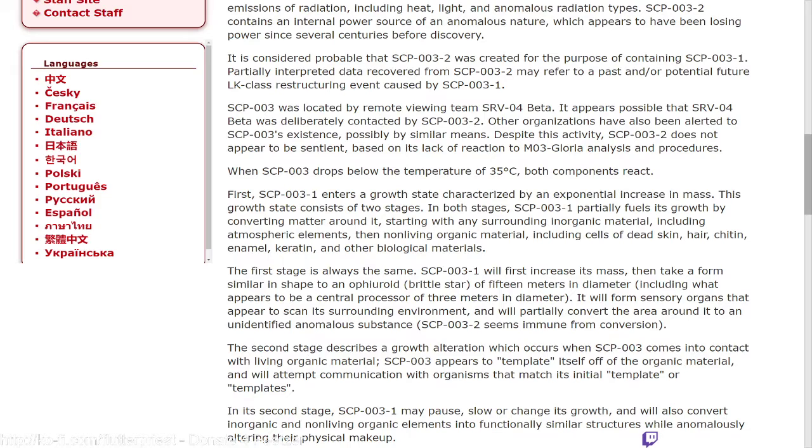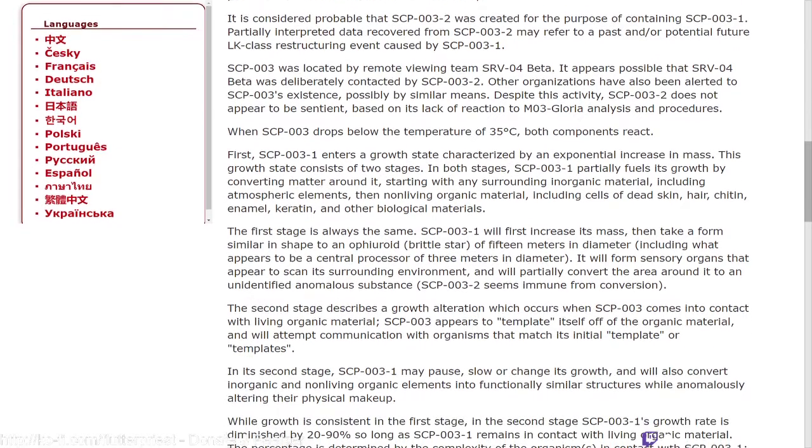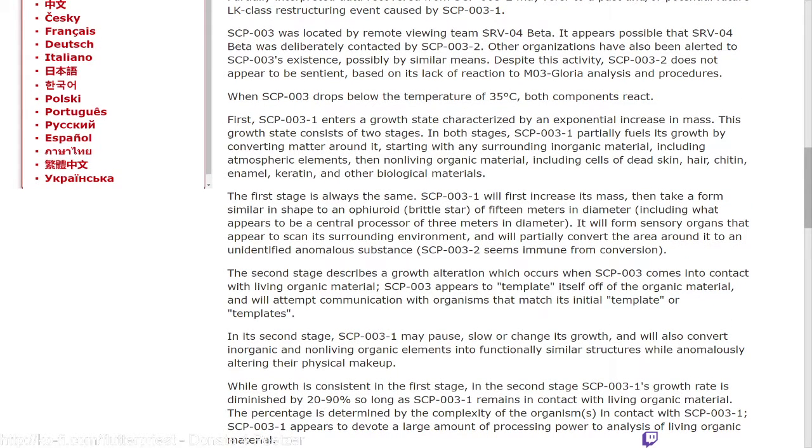When SCP-003 drops below the temperature of 35 degrees Celsius, both components react. First, -1 enters a growth state, characterized by an exponential increase in mass. This growth state consists of two stages. In both stages, -1 partially fuels its growth by converting matter around it, starting with any surrounding inorganic material, including atmospheric elements. Then, non-living organic material, including cells of dead skin, hair, chitin, enamel, keratin, and other biological materials.